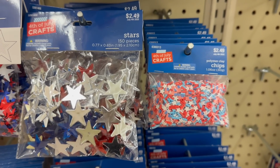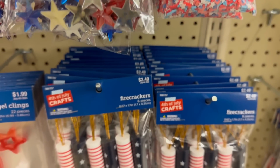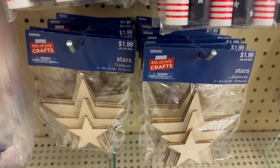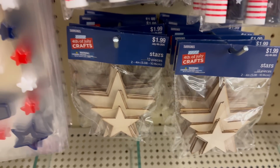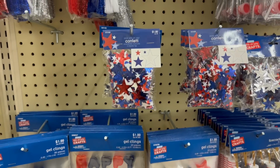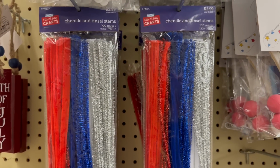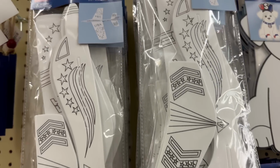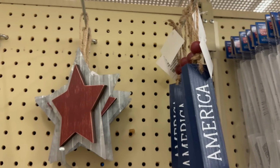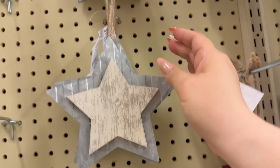You have some more crafting like the stars and these little chips for $2.49. Firecrackers for $4.49. Unfinished stars for $1.99. The window clings for $1.99. Confetti for $1.99. The chenille and tinsel stems for $2.99. An airplane kit for $1.99. And then over here is your ornaments. So these are going for $2.49. These stars are $2.99.